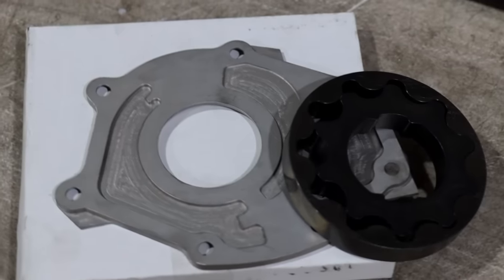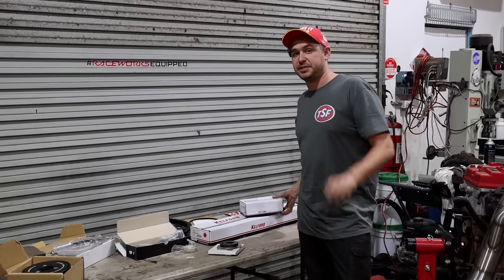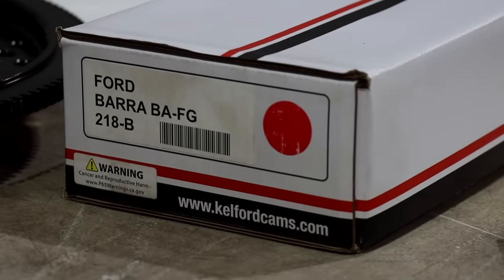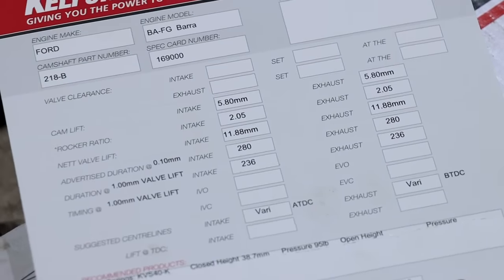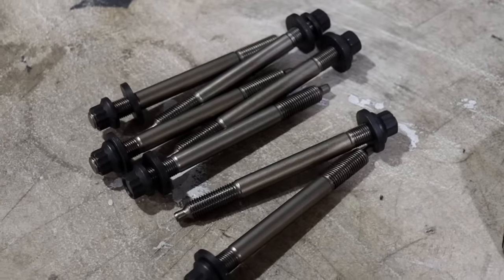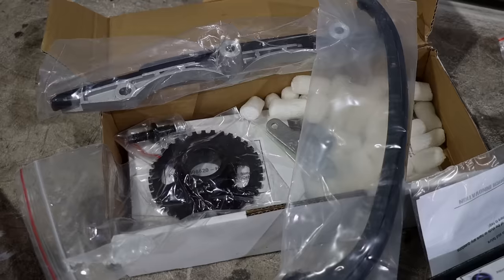So oil pump gears. I've also got a backing plate. I haven't gone for the whole oil pump. The other thing that will set you back is valve springs. Kelford cams have got valve springs available. I've also opted for a set of cams because the FG engines do suffer from pitting in the valve train, in the cam lobes. More power means higher cylinder pressures. So to keep the head on, we've got some 12 mil tool steel head studs. They're also from Golby's Parts. I've also got a timing chain kit.